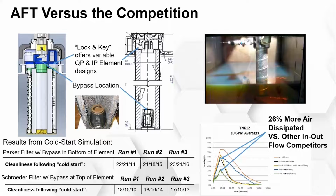So another thing, some of the competitors put their bypasses in the base of the element. As you can see here, what happens there is that all of that debris and everything deposits itself down on the bypass plate or the dish of the bypass, and then as soon as there's a cold start, all of that dirt just flushes right back into the tank, and you're back to square one, trying to catch it all again, and it's flowing through your system, causing the damage that it typically causes. So you can see here, in different runs of this, in cold start with the competition versus ours, much cleaner overall operation on the cold start application.